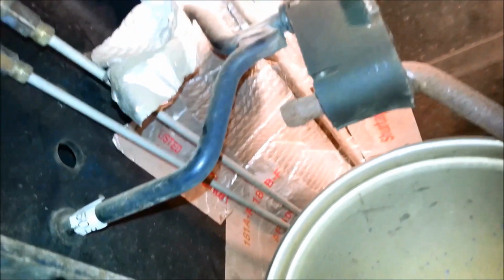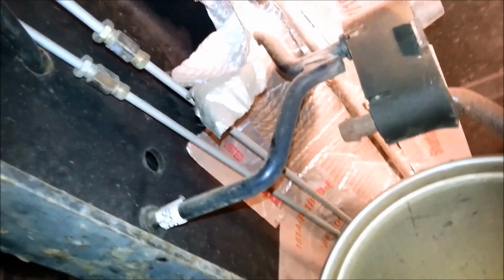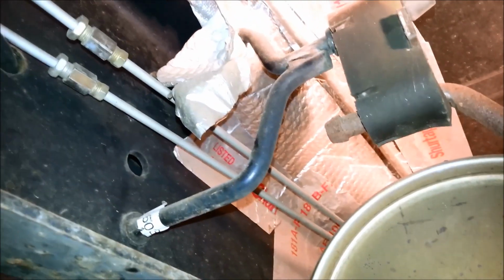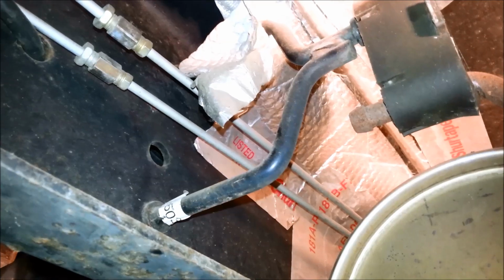Okay, back under the RV. Earlier I talked about vapor lock and how I experienced it a couple of years ago. I was trying to troubleshoot it, to determine if I had vapor lock or if I had a fuel pump that was failing.